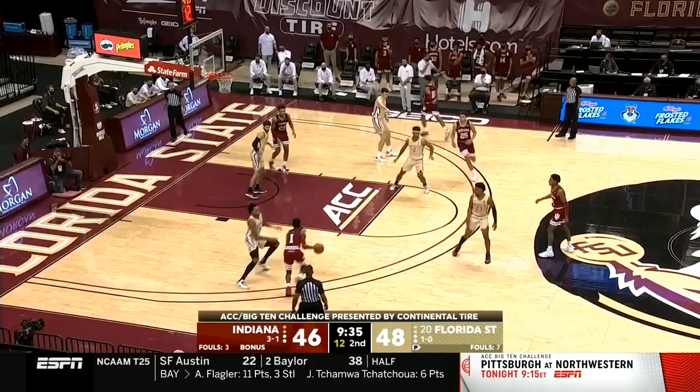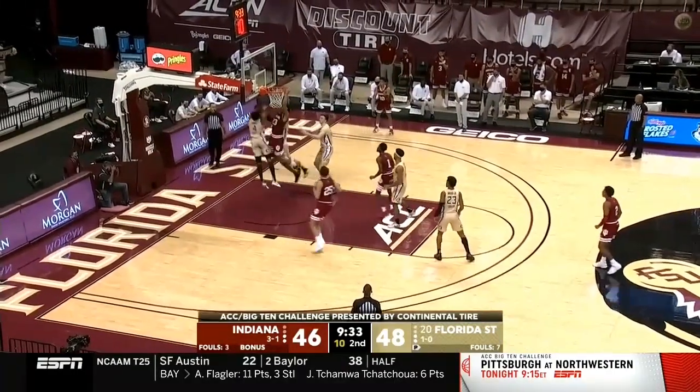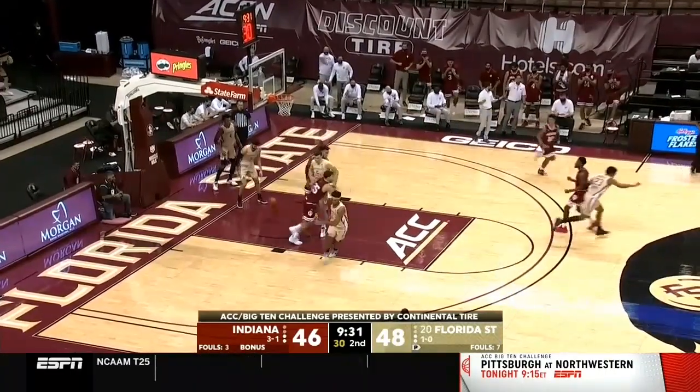Now, on the flip side, you see here, Indiana's got good spacing. Al's got a wide open lane here to drive. He's got his man beat. So now it's basically up to this man to make a decision. Is he going to try to stop the ball, or is he going to try to stop Trace? His man decides he's going to try and stop the ball, and it results in a great pass from Al, great spacing by Trace, dump off, 2 points for Indiana.